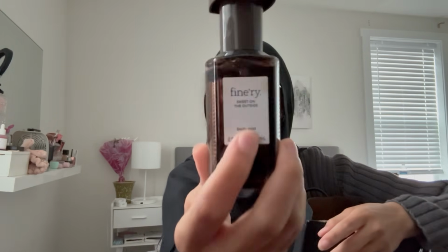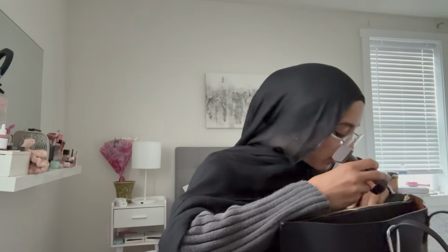So I actually got this from Target. It's the Finery perfume. I love this brown one. I've gotten compliments over it, and it smells like actual brownies. It's really nice. I actually really love putting this on in the morning. It smells so great, and it's not so overwhelming at all either. It stays on during the day. So that's another thing I have in my bag.